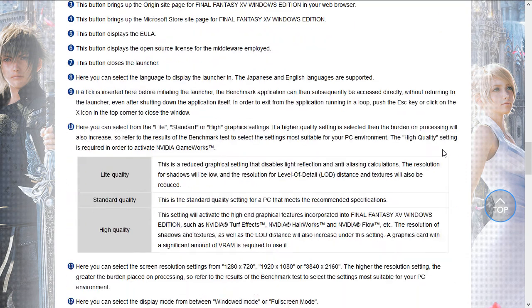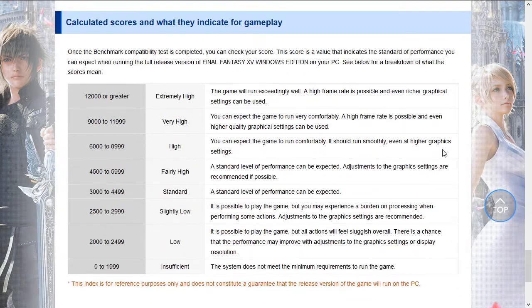And what they've done is they've given a handy little chart to tell you how the scores are calculated and how well it will run. So from 0 to 1999 is insufficient. 2000 to 2499 is low. 2500 to 2999 is slightly low. Then you have 3000 to 4500 roughly standard. 4500 to about 6000 is fairly high. 6000 to 9000 is high. 9000 to 12000 is very high, and 12000 or greater is extremely high. So the sweet spot would be around the 3000 to 4499 for the standard performance.